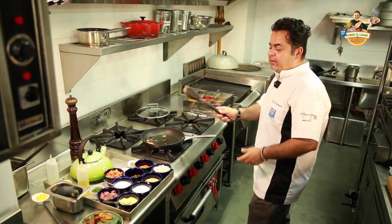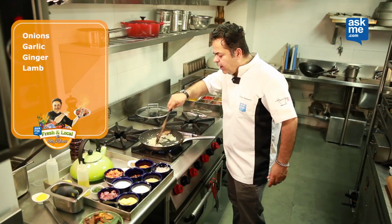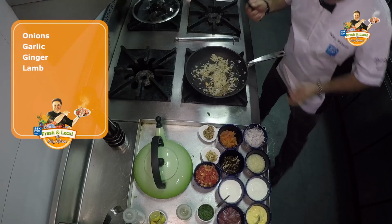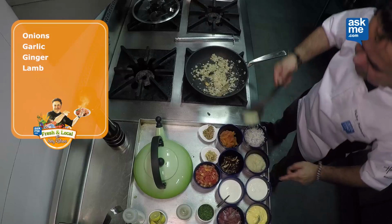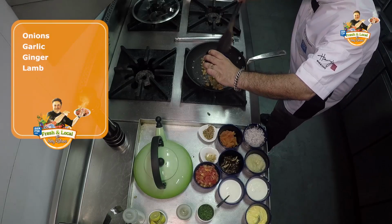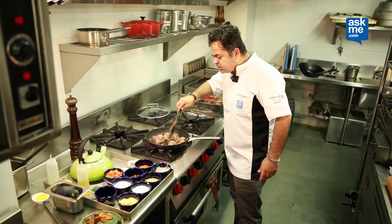Once it starts crackling, what you need to do next is add your onions in here. Sauteing the onion till it's a little brown, light brown. Next, we have a bit of minced garlic in here, and we have some ginger. So I've got some nice lamb cubes here. Now give this a nice mix.